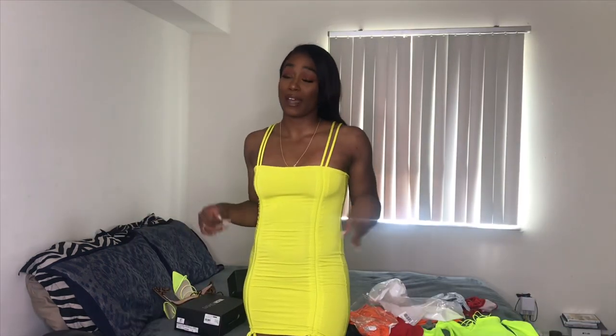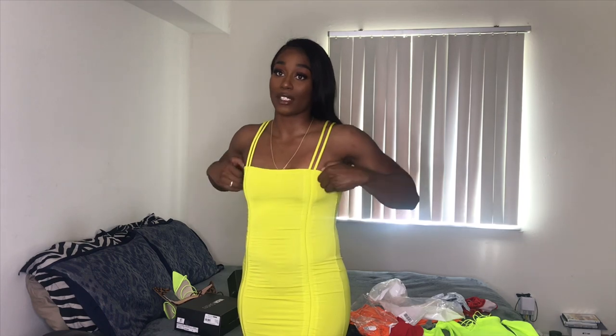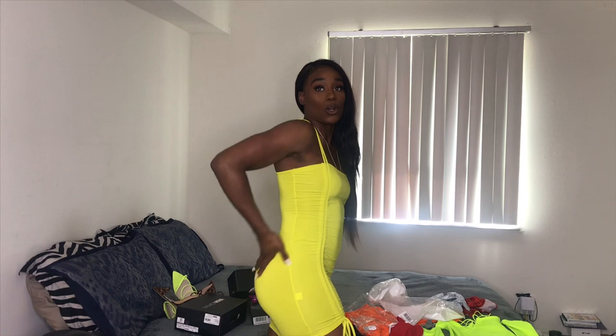I don't know if you guys remember from my last video, I had a shirt that was almost exactly like this. It was the same with the two straps and the scrunchy part. It has the little string at the bottom and you can scrunch this part up. I thought this was going to be that same neon color, but it's more of a yellow.